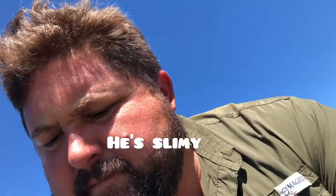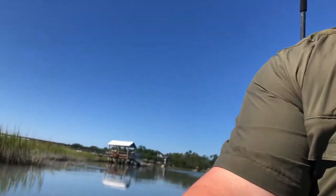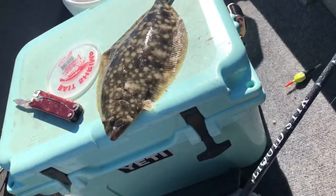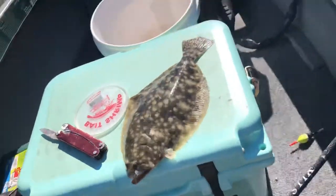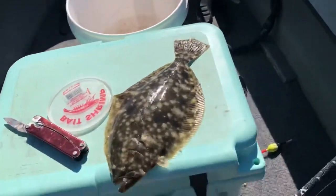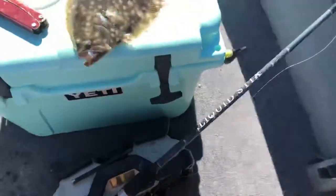Around here, you got to have them between over 15 inches. That's him right there. Wash my hand off. We're just catching them on an old trout eye. I forgot, I don't even know what that thing's called.